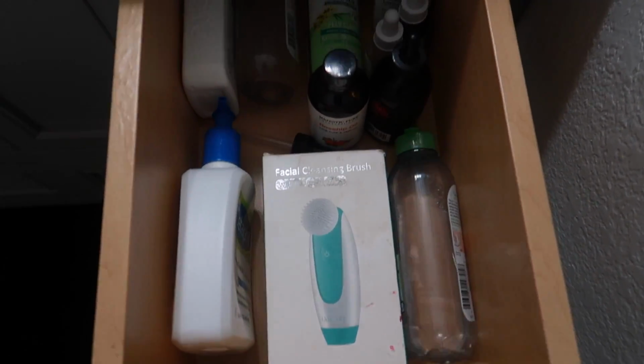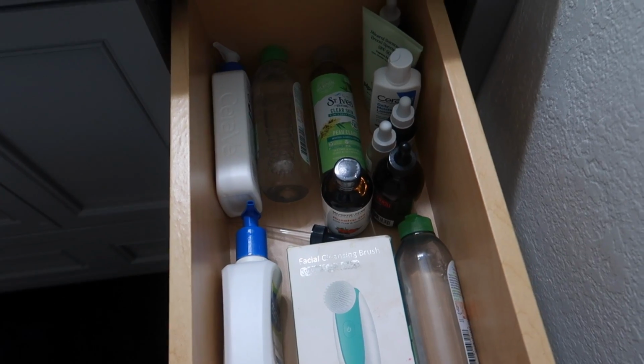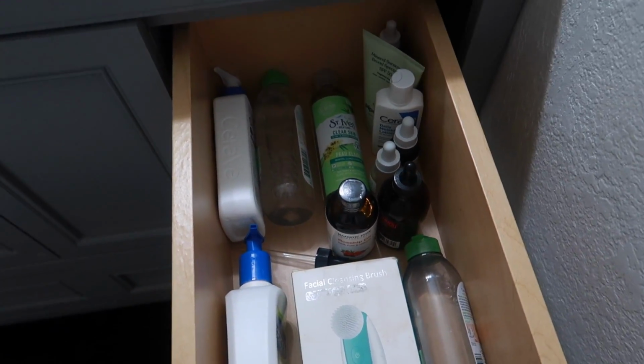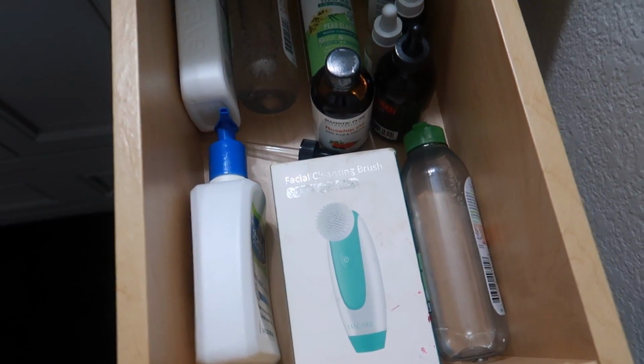In this top drawer, it is my skincare drawer. When I was first looking at these drawers before I put anything in them, I was so excited because I was like, these drawers are so deep, and they are deep, but I had more stuff than I anticipated and it took a lot more room than anticipated.